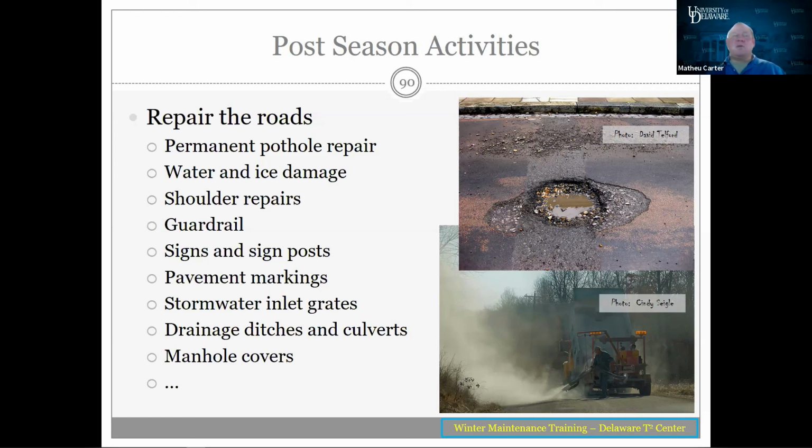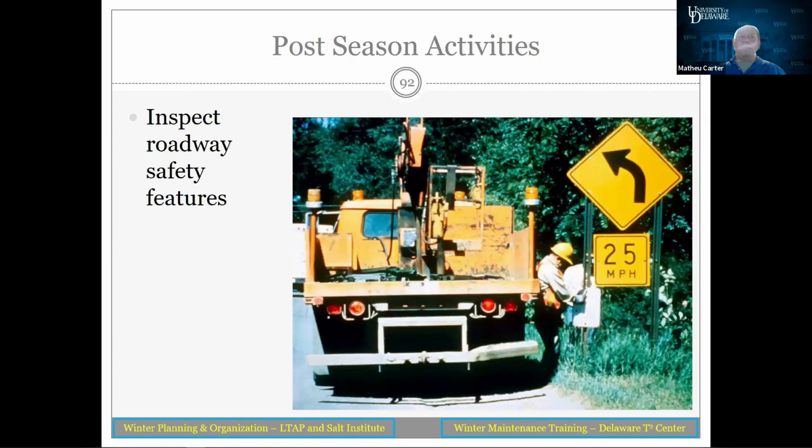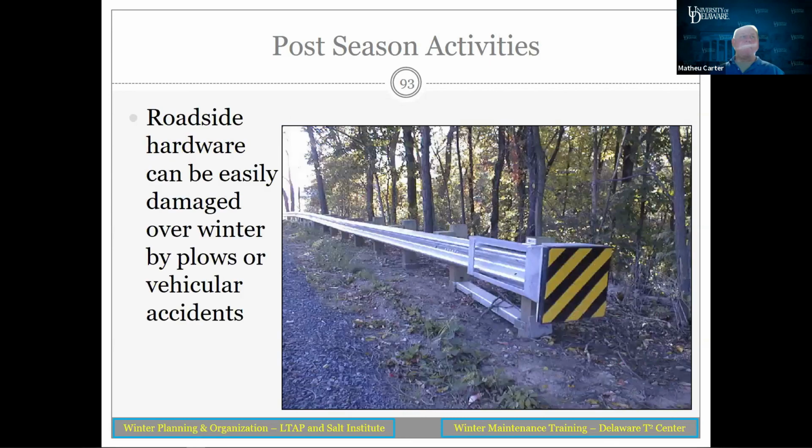Certainly to the extent any of those things like signs and signposts and safety features, we want to hit that. So again, areas like this where we've got dislodged water valves or inlets or what have you, these can start to be a safety problem come spring, and they're not going to get better. They're going to get worse. Any of the safety features, if they've been knocked down, maybe it wasn't the worst thing in the world that we lost a curve ahead sign because it was borderline required to begin with. But certainly by the end of the season, we ought to get in there and get that taken care of.